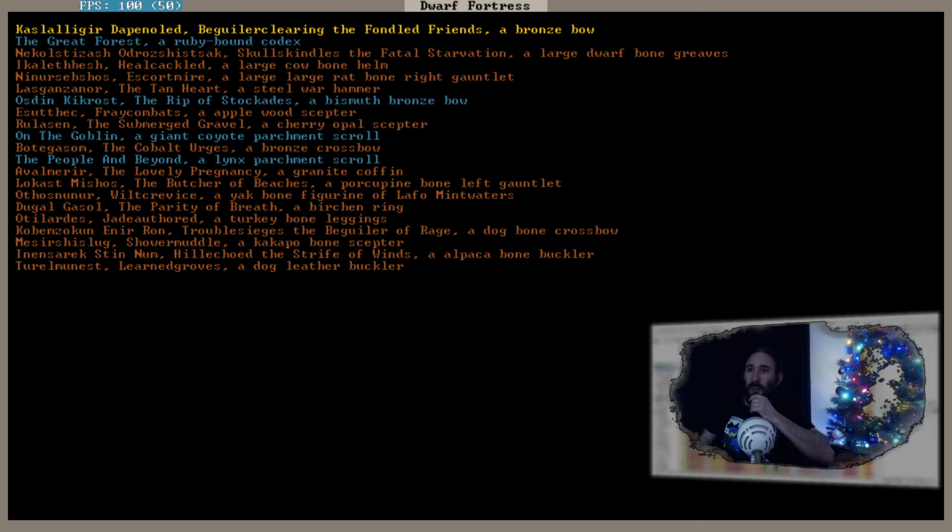Beguiler clearing, the fondled friends, a bronze bow. Oh, that's been in the fortress for a while, that one. The great forest, skull skindles, the fatal starvation, large dwarf bone greaves. I like it. We didn't make that, did we? That wasn't made in the fortress. Somebody brought that here. Probably came off of a goblin, to be honest.